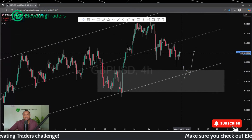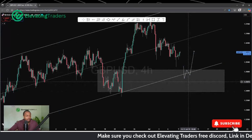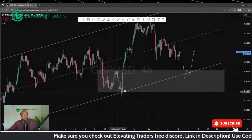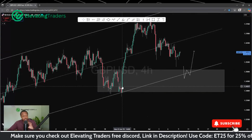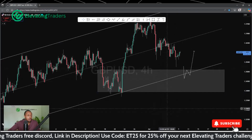So I would want to see price push to the downside a little bit lower, come and test that 1.35 area. Not only do we have that trend line, but we've got this area where we had a nice consolidation and price ripped to the upside very aggressively. So smart place for a buy.